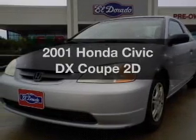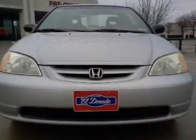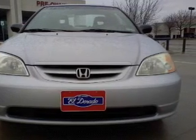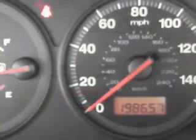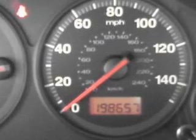Introducing the 2001 Honda Civic. Travel the roads in style and comfort in this great vehicle. With a reliable engine connected to a manual transmission that'll keep you in touch with your vehicle. Premium wheels lend a distinctive appearance.